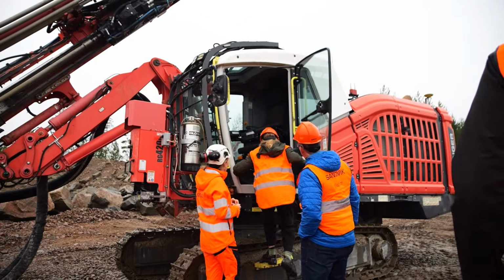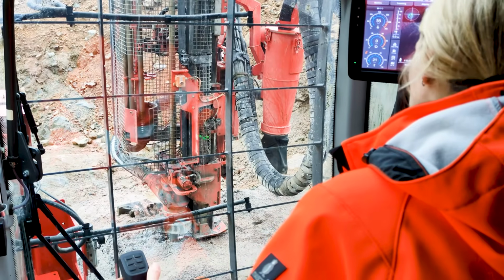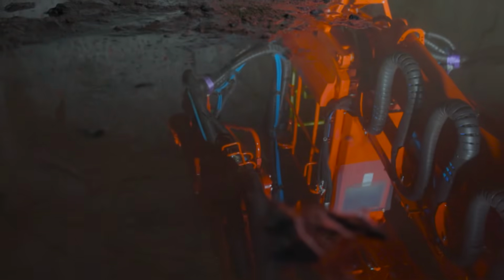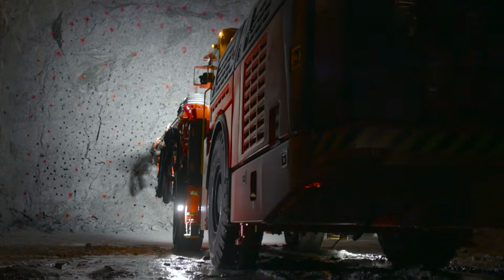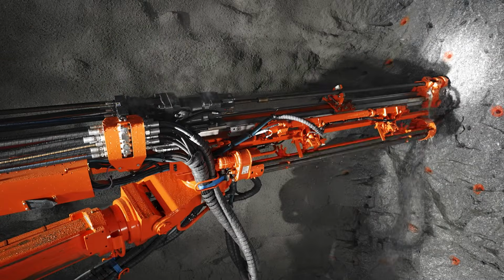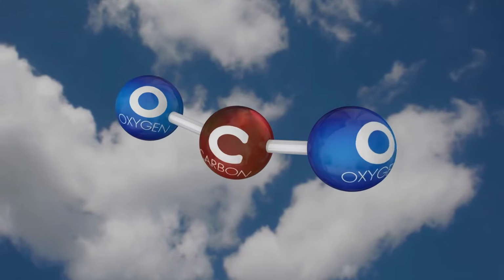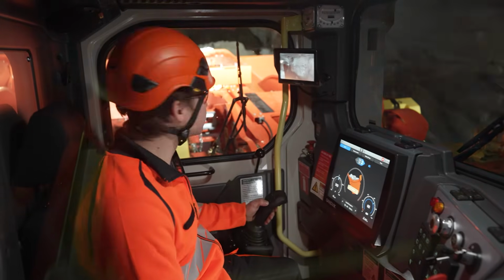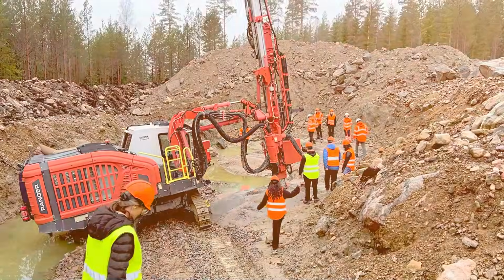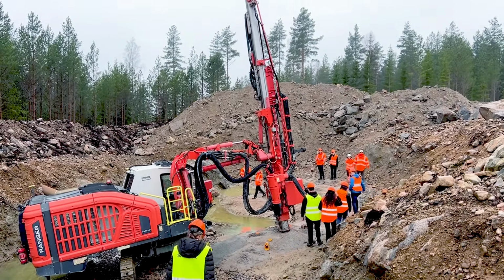At Sandvik's test mine, I climbed aboard a drill rig to experience firsthand how efficient some of this new technology can be. The test mine allows Sandvik to trial different drill bits, continuing to find ways to improve their technology, which allows them to drill further and faster with less CO2 emissions. Sandvik even offers a schooling program designed to give opportunities to those in the local area. I spoke to two of the drill operators to find out more about their journey with Sandvik.